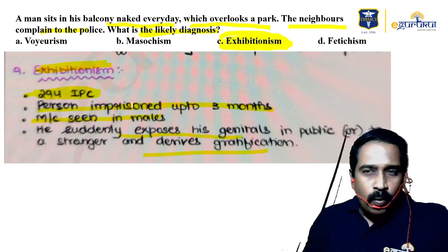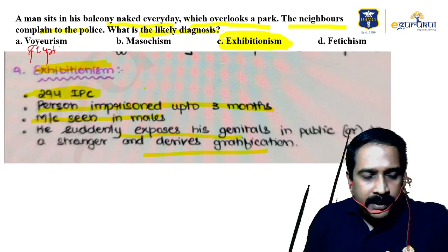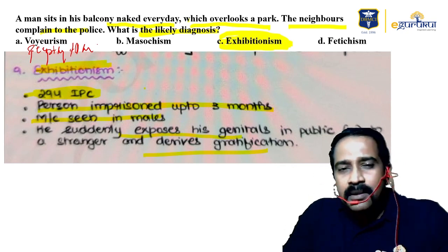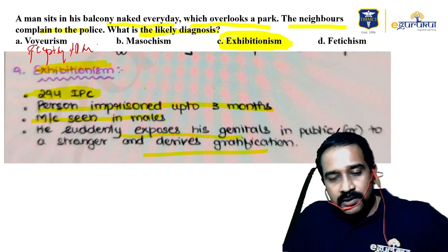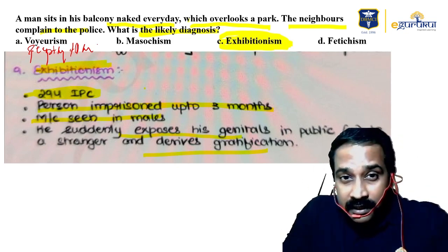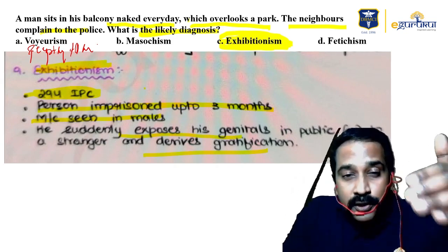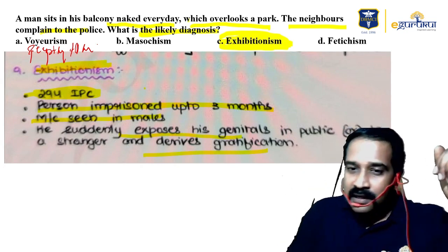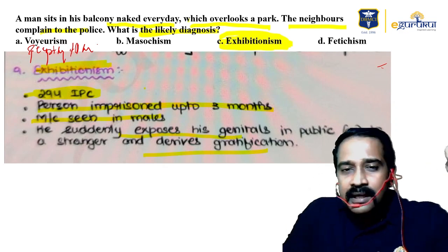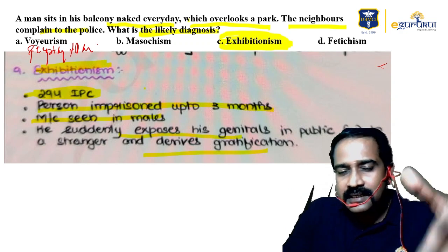Now, what is voyeurism? Voyeurism, which we also call peeping Tom, is watching a person undressing or watching two people involved in physical intimacy. Masochism and sadism are opposite to each other. Sadism is a condition wherein the person inflicts pain or injury upon his partner to derive sexual gratification. Masochism is exactly opposite, wherein he wants his partner to inflict injury upon himself to get sexual gratification. Fetishism is stealing the undergarments of the opposite sex, again most commonly seen in males, and they get sexual gratification from that.